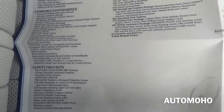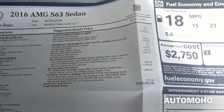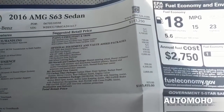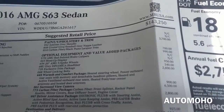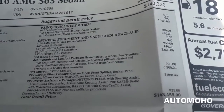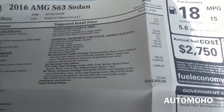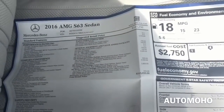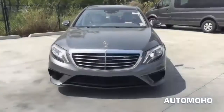As you can see, all the standard and the optional equipment that comes with this vehicle. Now you can certainly hit the pause button if you need to take a closer look, but the standard price comes with this vehicle start out from $143,250, and with all the optional equipment, it comes up to be at $163,455, and that's including destination charges.